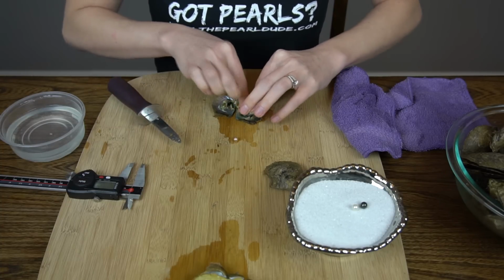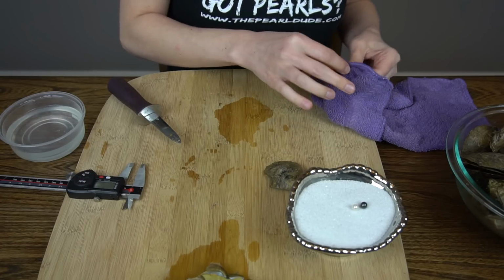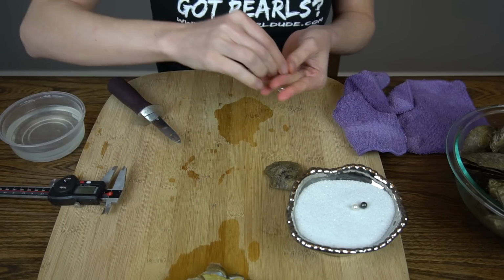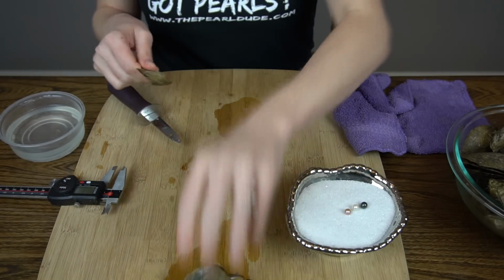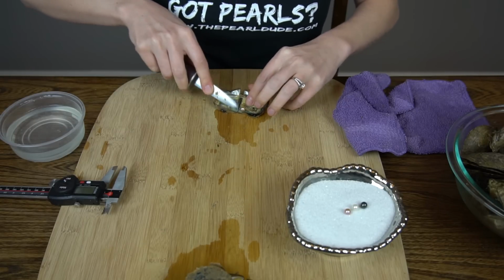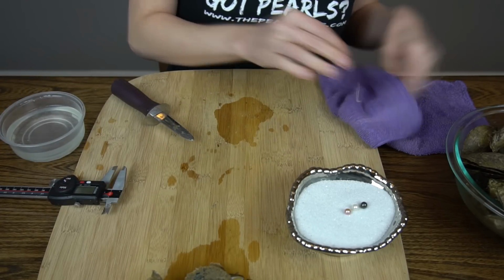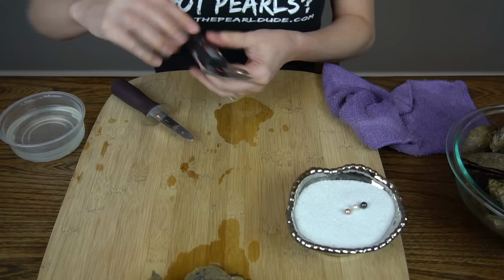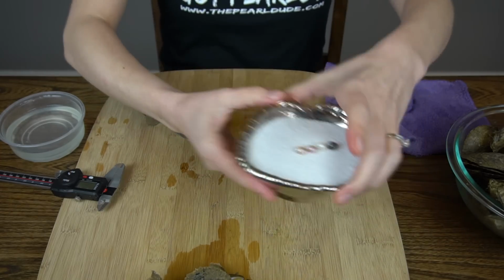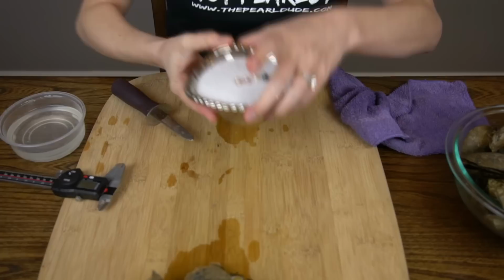Ooh, kind of a mauve purple. Kind of rosy colored, possibly a rose gold. And the fourth one here is a beautiful pink. That is 6.85. Congratulations and happy friend anniversary.